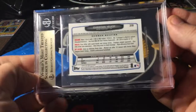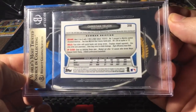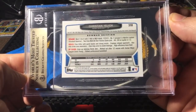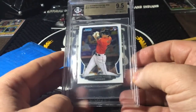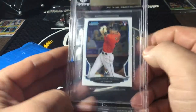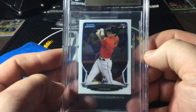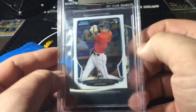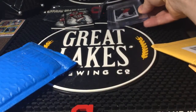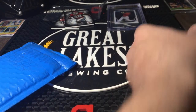I bought it because I got a good deal on it. I don't know what this is going for right now, but I think Yelich has also gone up. Maybe not as much as some of the other guys, but I felt pretty safe because I got this card at a really good price, at least compared to the comps that I'd done on it. It's kind of hard because it was a mini.